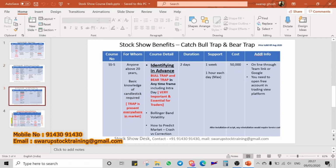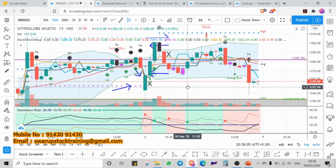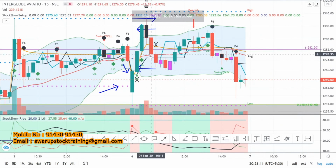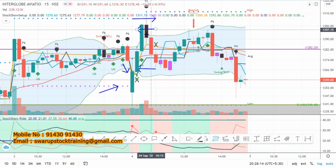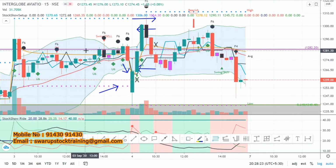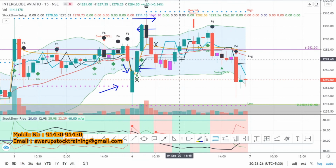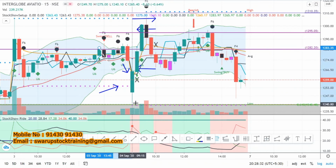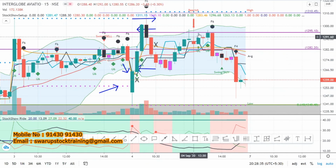And our master magic is the bull trap. This is bull trap, bear trap. Traps are there everywhere in the market, and if you know at the start of this line that there will be a trap, then you will know exactly where the trap line is. So at this particular level, if you know that the stock is going to reach, let's say, this kind of level. Okay, so now this is the trap level.